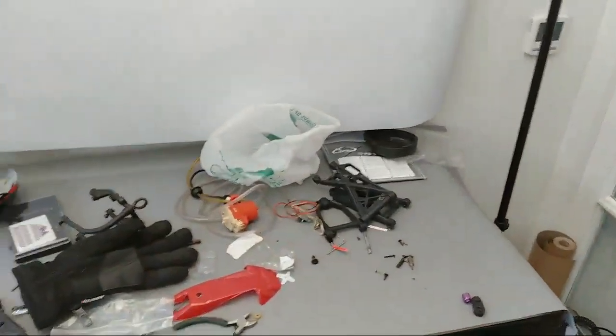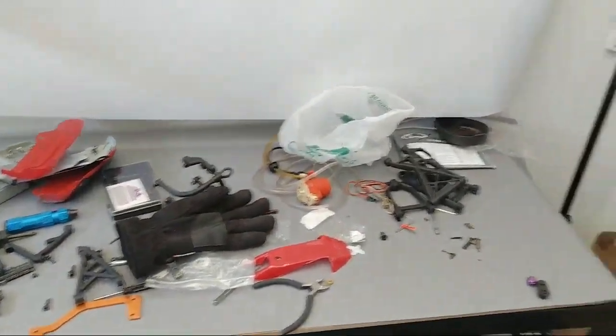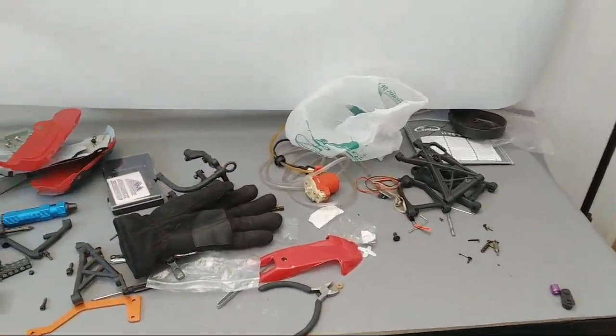I could actually switch the camera around now and give you a quick pan. I mean, it's just a mess. That's where I normally take my photos. I've been doing some RC stuff, so you can see.